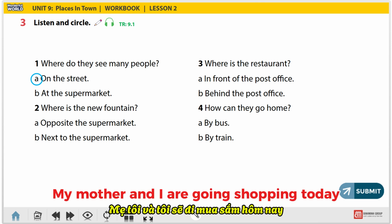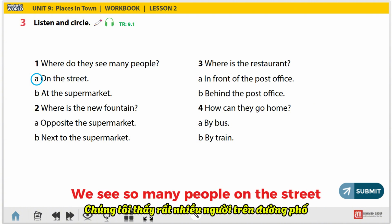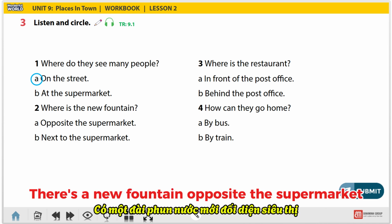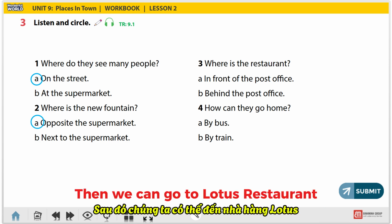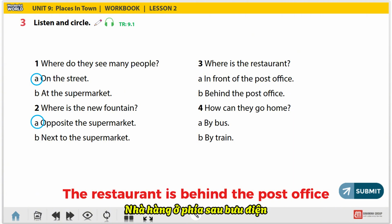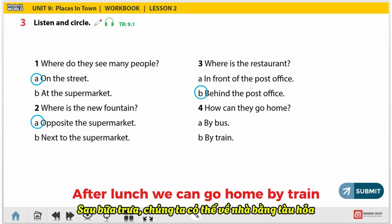My mother and I are going shopping today. We see so many people on the street. There's a new fountain opposite the supermarket. I want to play in that fountain. Then we can go to Lotus Restaurant because we are very hungry. The restaurant is behind the post office. After lunch, we can go home by train.